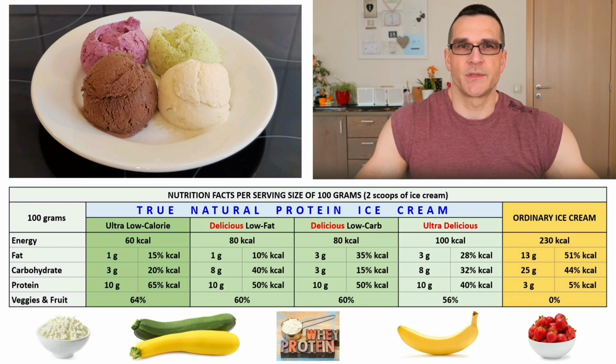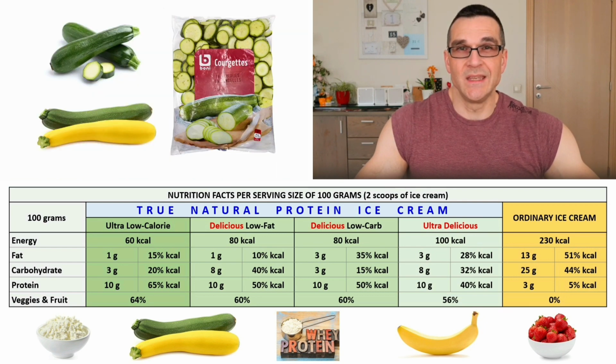The very best substitute for frozen strawberries turns out to be frozen zucchini, also known as courgette. Although zucchinis are fruit, berries in fact, from a scientific perspective, just like cucumbers and tomatoes, from a culinary perspective, zucchinis are considered vegetables due to their green color and very low sugar content. I typically buy frozen zucchini slices in the supermarket.